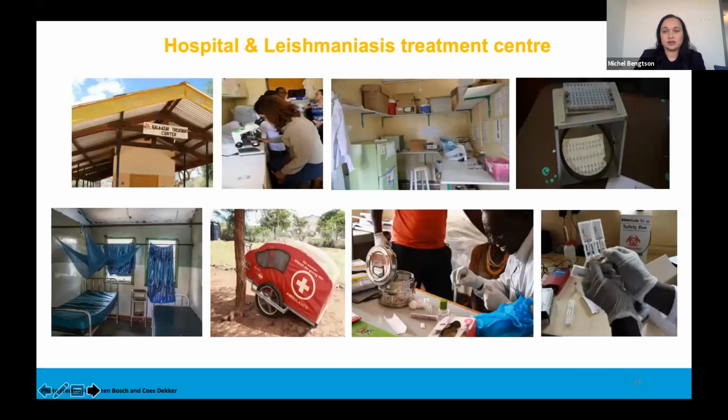But unfortunately, at this present moment, we still think that it needs to happen in a hospital or a treatment center where there is capacity to do pipetting and to do some of the reactions, but this is something that we are optimizing.